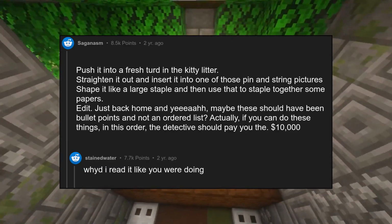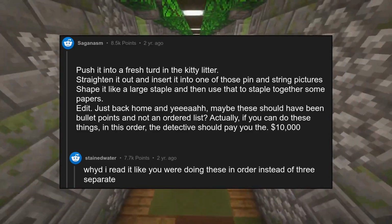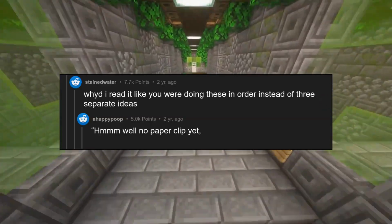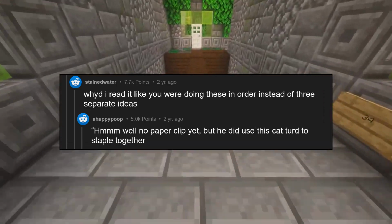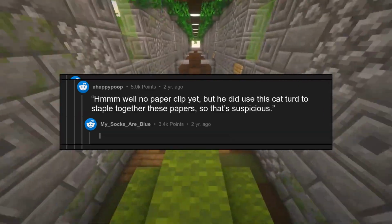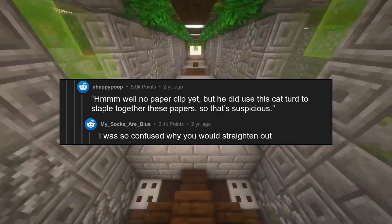Why'd I read it like you were doing these in order instead of three separate ideas? Well, no paper clip yet, but he did use this cat turd to staple together these papers, so that's suspicious. I was so confused why you would straighten out the cat turd.